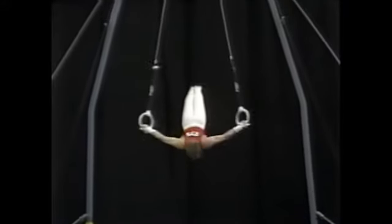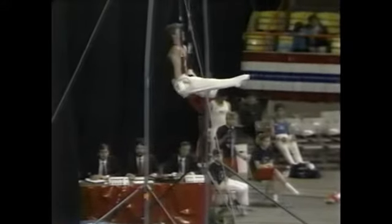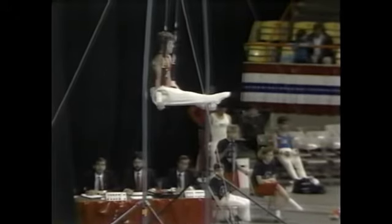Really a nice mount for Conrad. He did a kip to an L cross. That position's called an L. Just looks just like an L. Press to a straddle flange and a giant to a handstand. Whoa, a little trouble controlling that handstand.